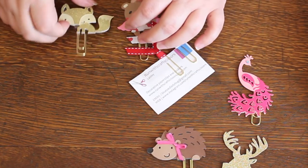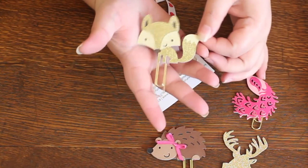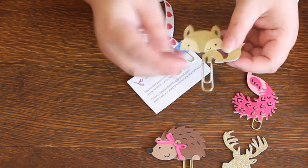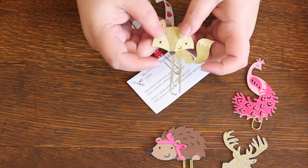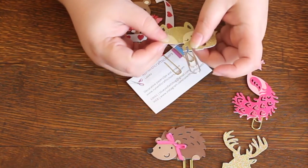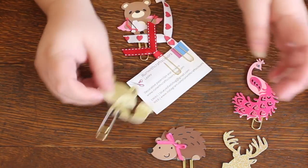And then I got a fox because I love these foxes. I'm addicted to these little foxes. Again, it's the fine gold paper. The back is like a dark brown. I don't know what she does, but hers feel more sturdy than other ones that I've gotten in the past from other shops. I don't know what she does, but she does such a good job with them. I love them. This one was $3.